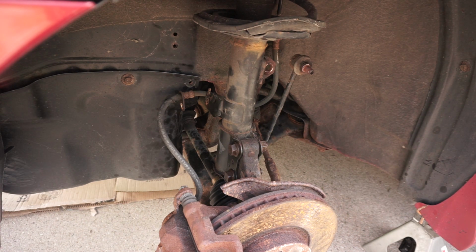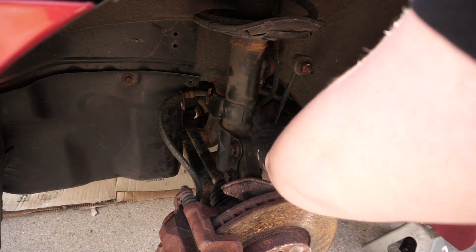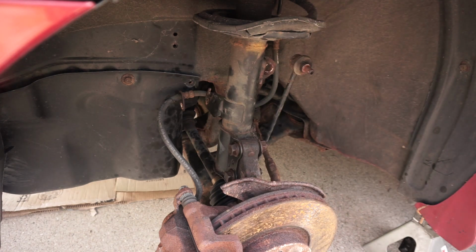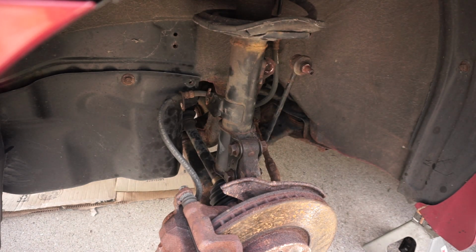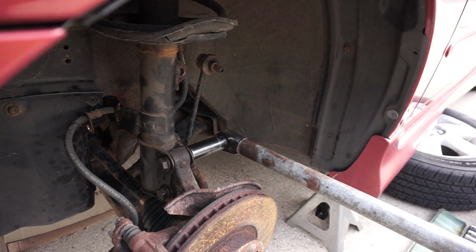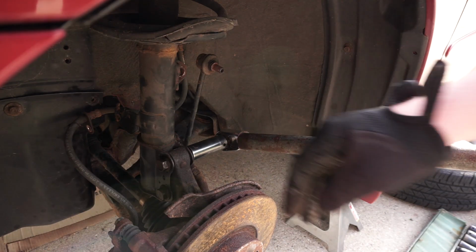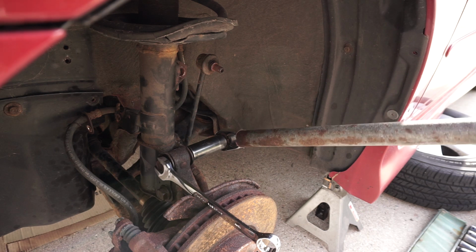Alright, luckily the way this is situated, I should be able to use the breaker bar on it. Oh shoot, this is the wrong thing. Oh yeah, it's breaker bar time. There it goes. Crackle pop. Yep.